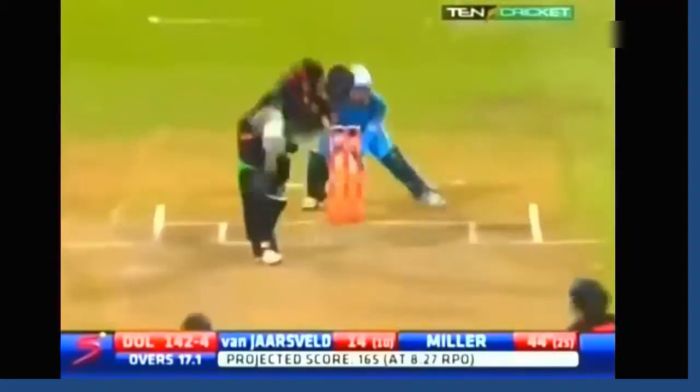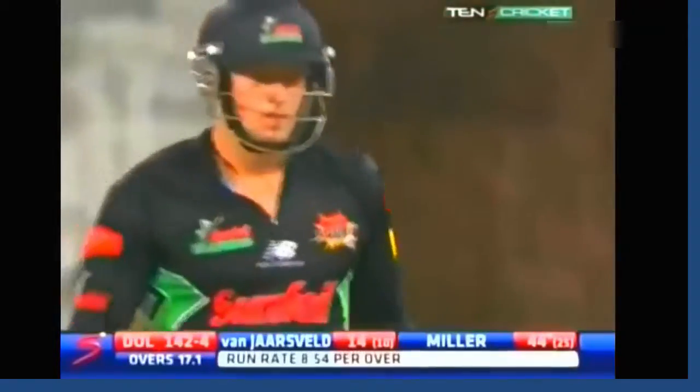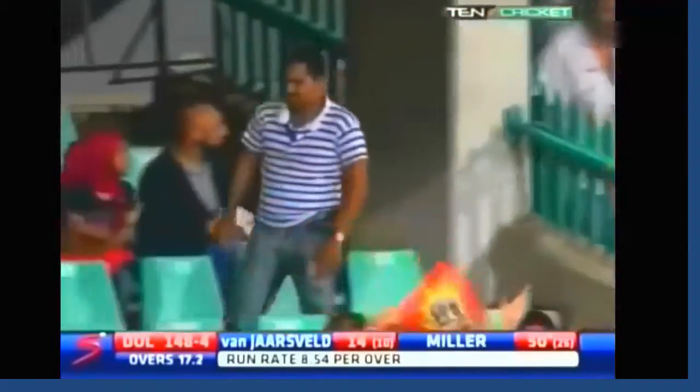When he was 24 from 20, I said he hadn't done much damage as yet. That strike rate's gone up, nearly 180. He's gone again. Don't worry about it. You can't catch it unless you're in the crowd. David Miller gets 50, brings it up with a 6. Just 26 balls it's taken.